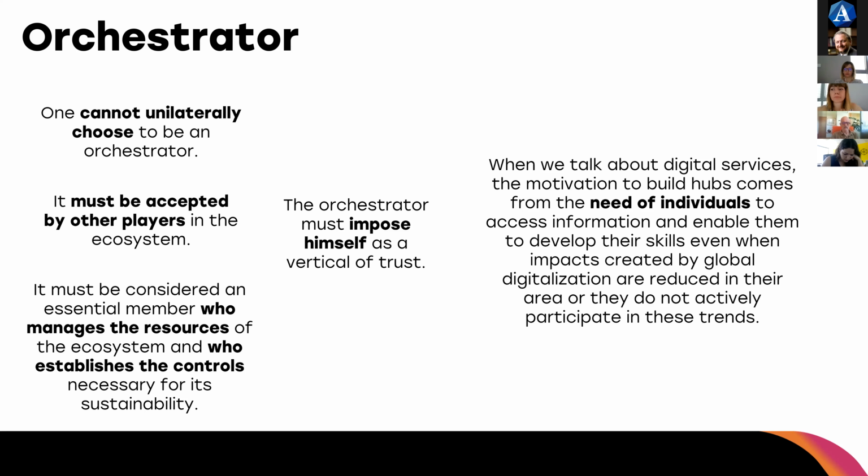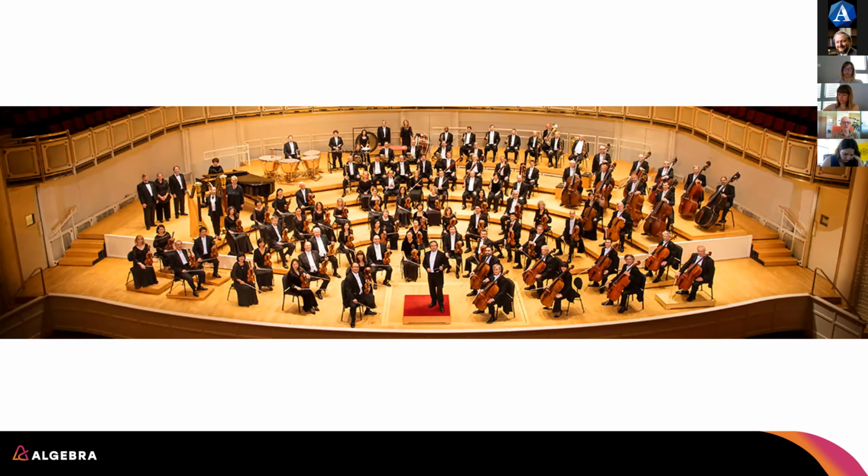So when we are talking about the hub, think about this picture. You are the guy in the middle on the red carpet. And if they start to play, you won't be paying lots of attention if one violin or one instrument won't be playing at all. But you will understand when everybody is playing and puts some emotion in the tune, you will see that that's different. You will feel that that's different. So think about this picture when you will be building your innovation hub.